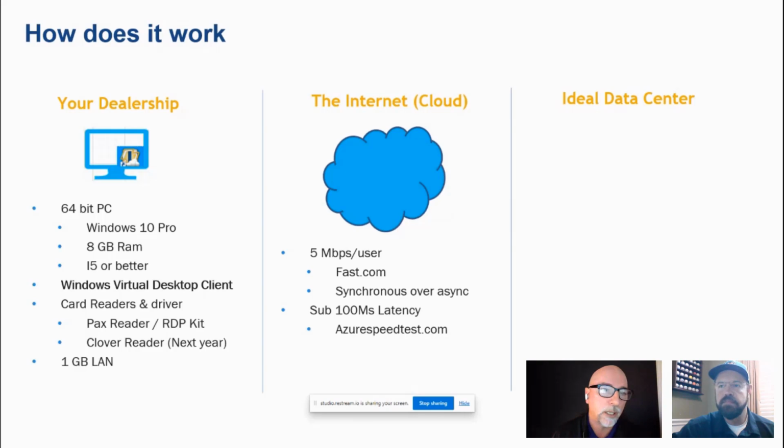You should be running at a gigabit, and make sure you're checking all your workstations. You might have a gigabit LAN, but when you look at some of your workstations or PCs, especially if they're older, they may be running at 100 megabit per second instead of 1 gigabit, or 1,000 megabit per second. Even at 100, you're not getting the full bandwidth.